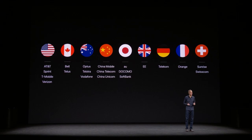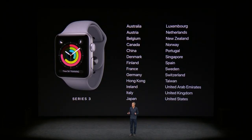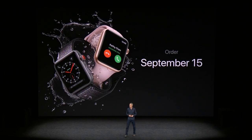Series 3 cellular will be available in these 9 countries with these 14 carriers at launch, and 6 more coming later in the year. And we've worked with each of these carriers, and they each have a special introductory offer for Series 3, so it's going to be great. And we are offering the Series 3 without cellular in these 26 countries at launch. Orders will begin September 15th, and availability will be September 22nd. That's the update on Apple Watch, and now back to Tim.